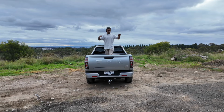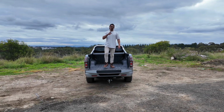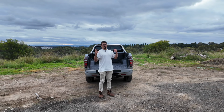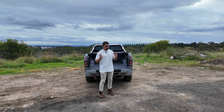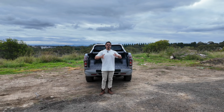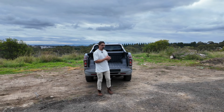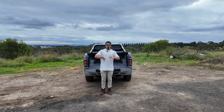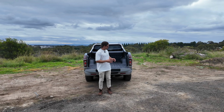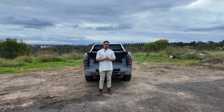Ever since GWM released the original Cannon, many people were skeptical on reliability, performance, and the fact that it came from China. I know that's sad to think about, but it's honestly the truth. However, over time, it became increasingly popular. Now with this new 2025 model, have they fixed all the flaws of the pre-facelift version? And is it the best budget-friendly ute on the market today?